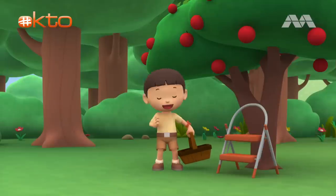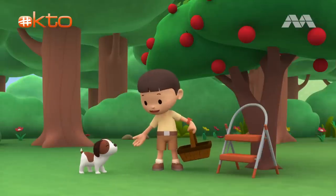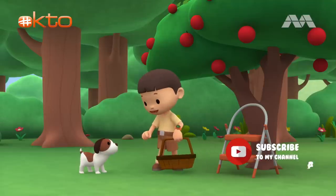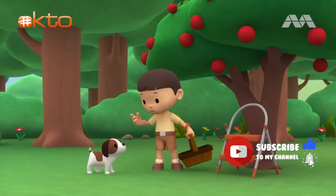Hi, everybody. My name is Leo. I am a junior ranger. And this is my puppy, Hero. Hero, I'm picking apples for Mom so she can make an apple pie. Do you want to help me look for some ripe apples?